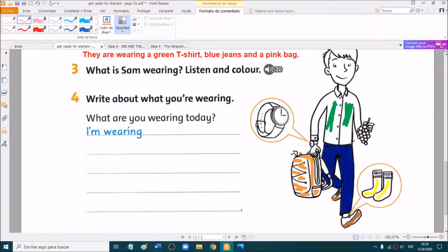And he has some grapes. What color are the grapes? Yes, the grapes are purple. Very good. And his watch. What color is his watch? Yes, very good. It's red. Excellent. Red. Okay, now we can write our sentences.